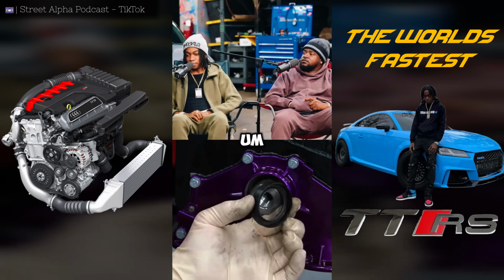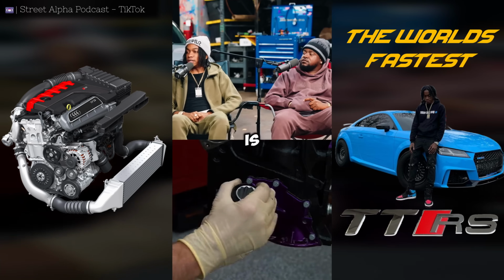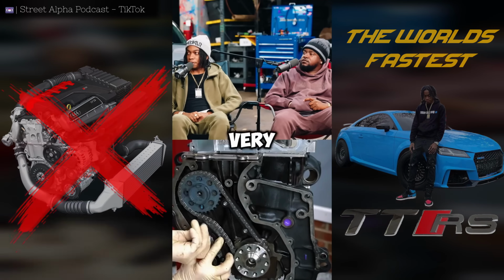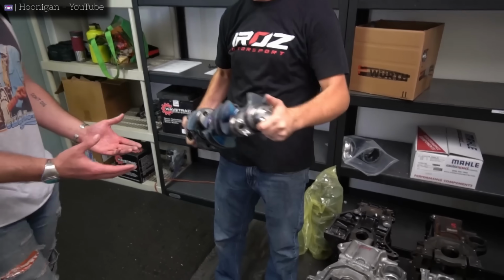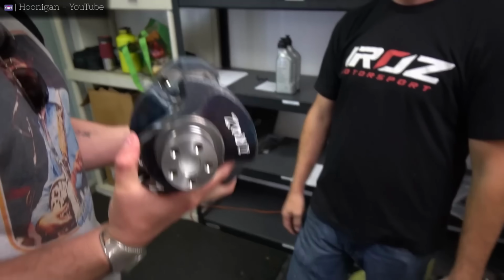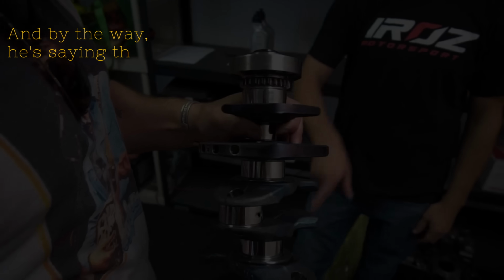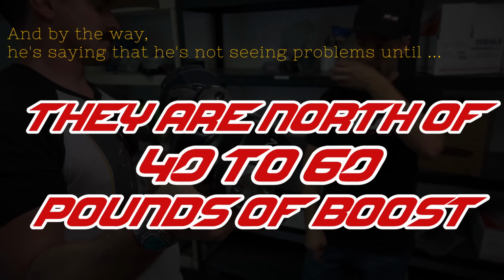I say that platform, the biggest downfall on that platform is the stock motor. Yeah, the stock motor is very weak. When we first saw them for the first time, we thought there's no way these things are going to make power because they're just dinky, but we still haven't had huge issues with them. And by the way, he's saying that he's not seeing problems until they're north of 40, 60 pounds of boost.